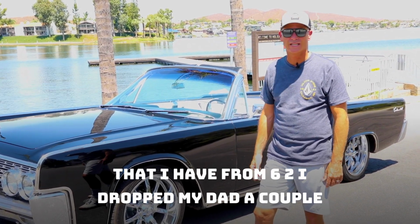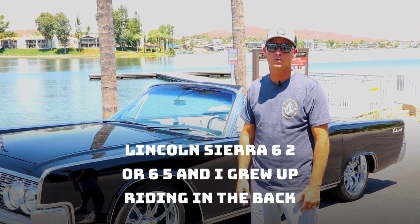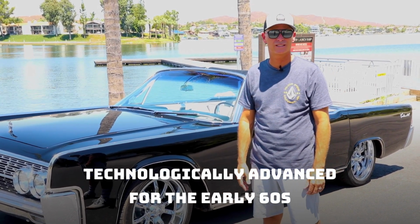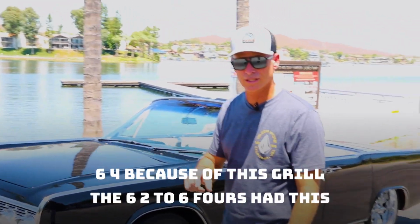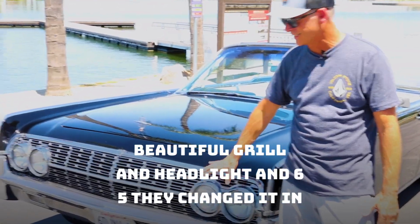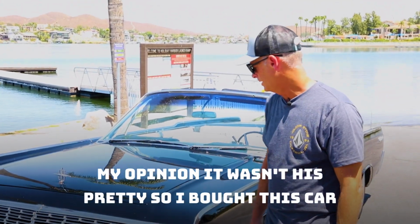I grew up, my dad had a couple Lincolns. I think he had a '62 and a '65, and I grew up riding in the back of it, and they were always beautiful, fun cars, really technologically advanced for the early '60s, kind of Lincoln special car. My favorite years are '62 to '64 because of this grille. The '62 to '64s had this beautiful grille and headlights. In '65, they changed it. In my opinion, it wasn't as pretty.